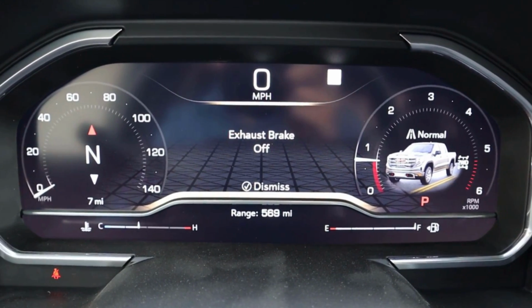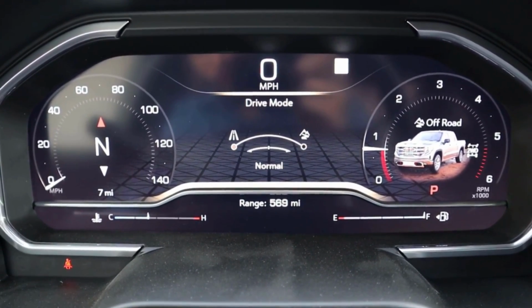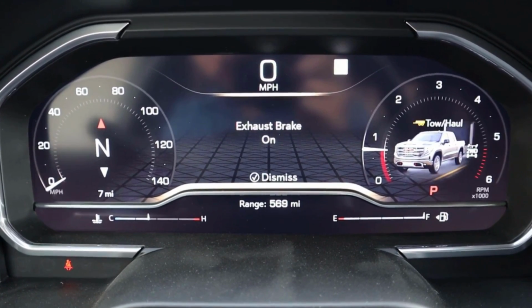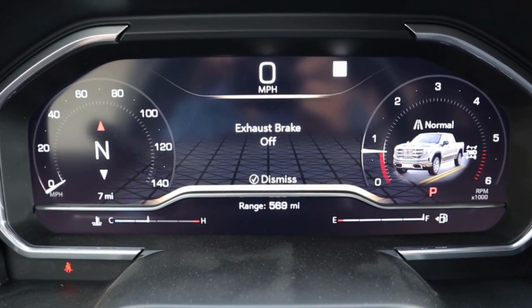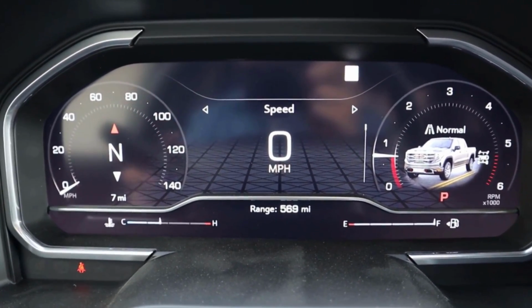And what you guys will notice here is you've got two different drive modes. You have your normal and then your off-road. Well, three technically, because you have a tow haul mode. And the tow haul mode will turn on the diesel exhaust brake, since this one's a diesel. If you get the 6.2 V8, no diesel exhaust brake because it's a gas engine.